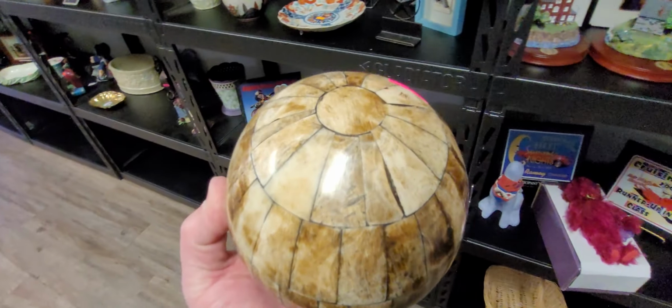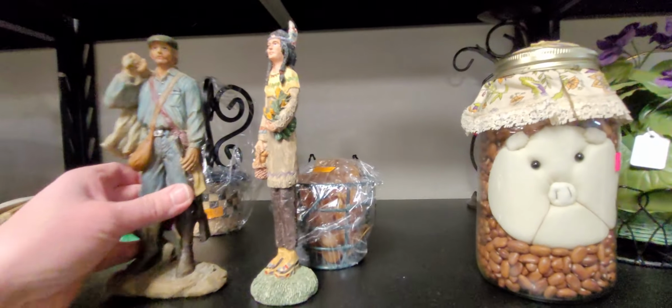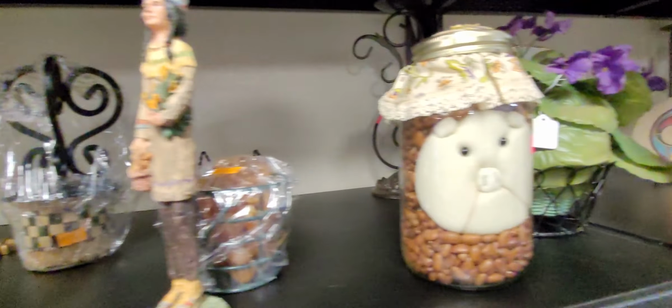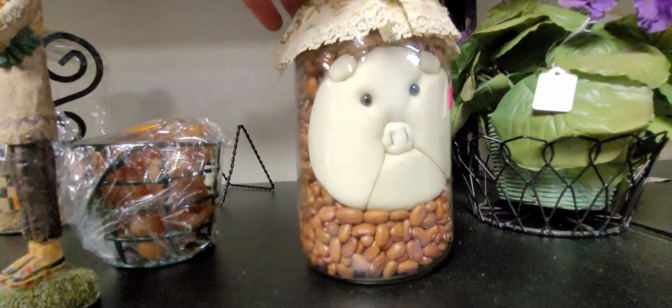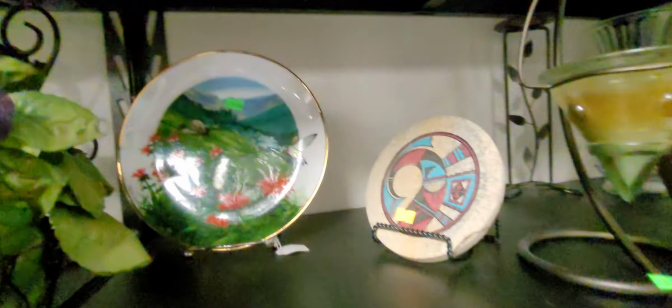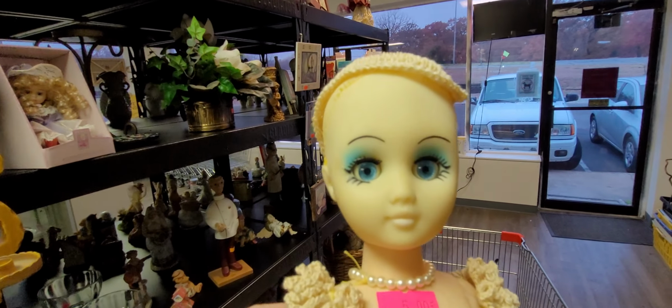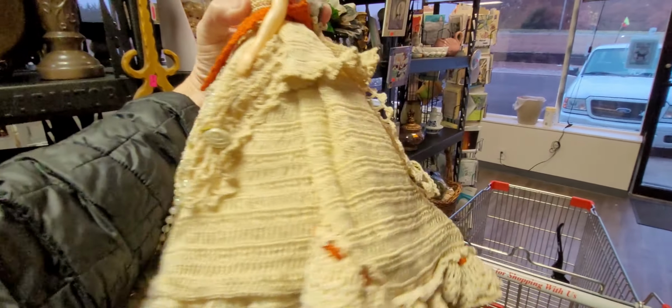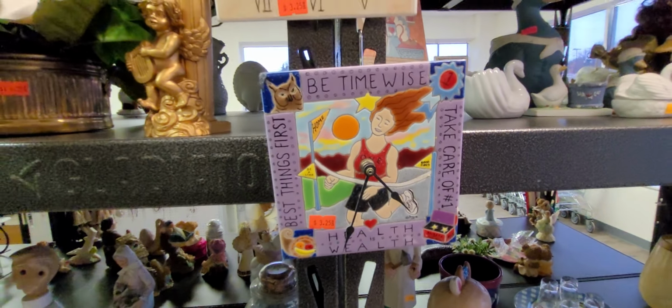Bone sphere. Looks like bone. It's about the size of a softball. What's this other one right here? Kind of the same thing. Let's see what else they've got. That is funny. This is a little bit different. Someone cut her hair all off. $5, crocheted, hand knitted, something like that. I really like this. Clock, health, wealth, take care of number one.